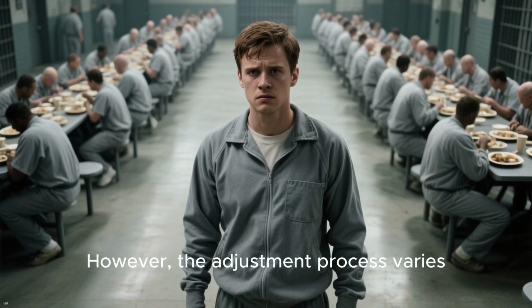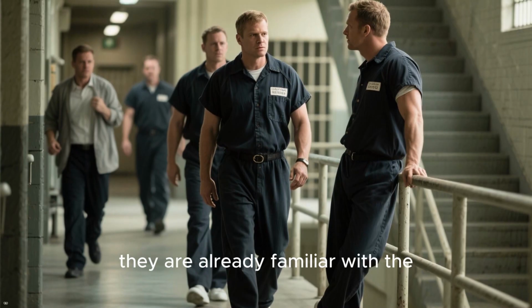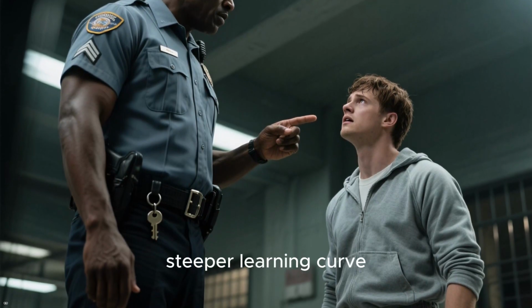However, the adjustment process varies greatly depending on the individual. Prisoners who have previously served time may adapt more quickly because they are already familiar with the rules and expectations. Those experiencing incarceration for the first time often face a steeper learning curve.